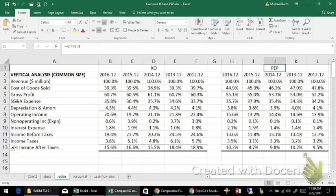Starting with the cost of goods sold, we notice that the cost of goods sold is much lower for Coca-Cola than it is for Pepsi, which creates a higher gross profit margin. Gross profit for Coca-Cola, which is like a metronome over here, is about 60.5%, low 60s, as opposed to only 55% over here for Pepsi. Pepsi's has increased a little bit, but it's really in the low to middle 50s.